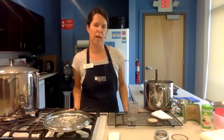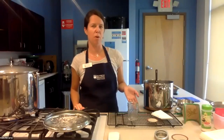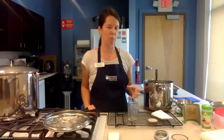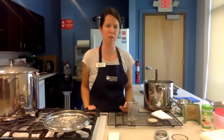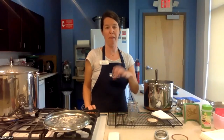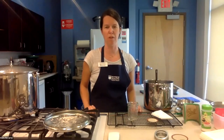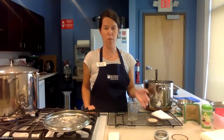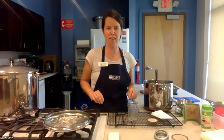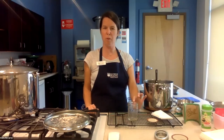This is to allow the temperature to equalize. And it will be additionally important when you're processing applesauce. Because applesauce is a thick, starchy product, it sometimes is vulnerable to what's called siphoning in canning. And this is when liquid from inside the jar is pulled through the vacuum, siphoned out into the environment. I actually have seen it in a class I taught once. It looked like applesauce lava flowing down the sides of the jars. And so you'll lose your product.